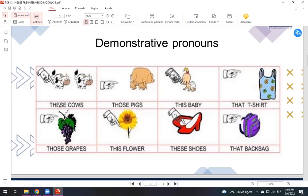Okay, let me explain a little bit more. This is used for plurals, the same as those. The pronoun of this is those. It's for plurals. What's the main difference between this and those? Because this is close to you.